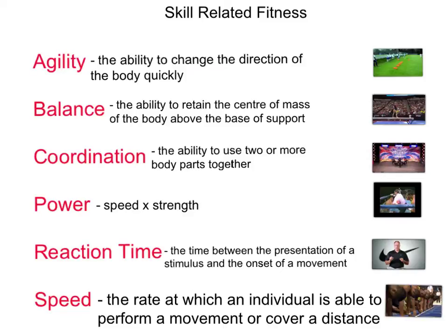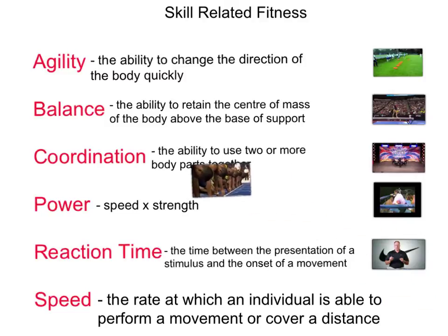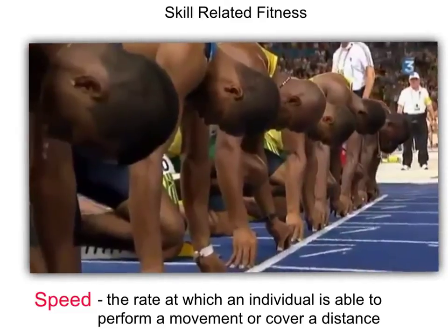The final skill-related fitness component is speed, and that's defined as the rate at which an individual is able to perform a movement or cover a distance. And again, this video clip will illustrate this.